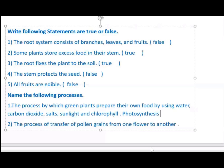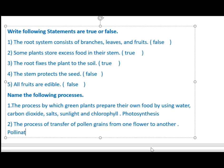Okay, next question. The process of transfer of pollen grain from one flower to another. Answer is pollination. Very good.